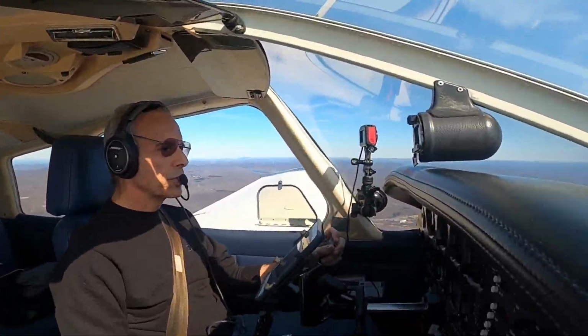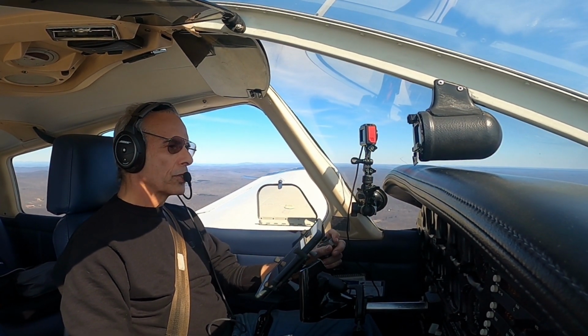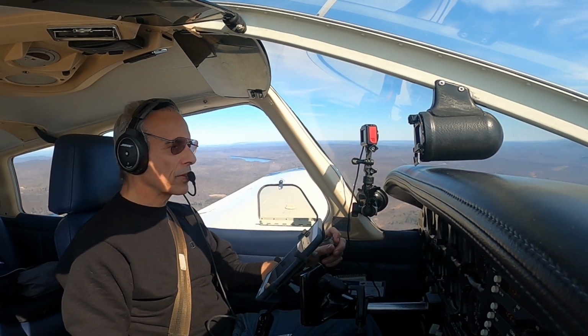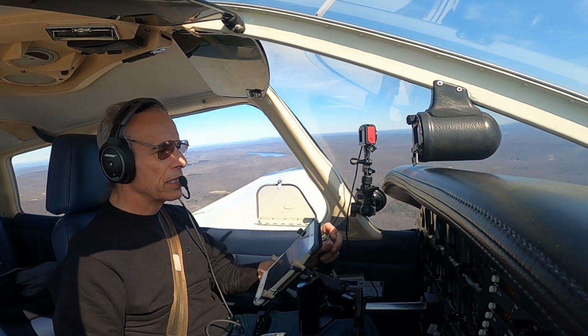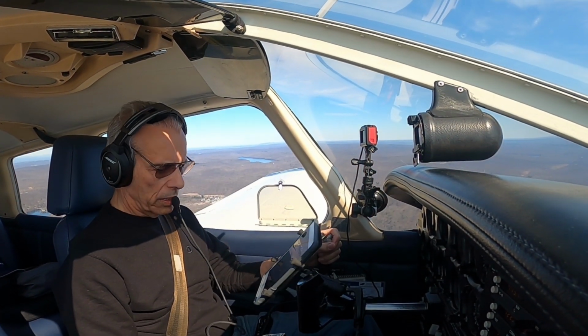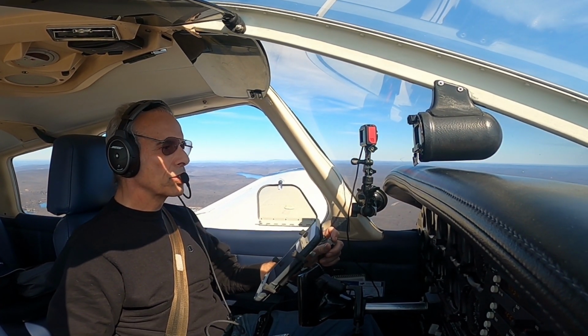Approach Cherokee 22336. Number 22336, go ahead. 22336 at 2500, about 7 miles south of Sussex Airport. Request flight following to Linden, New Jersey. Number 22336, bus 0326. Squawk 0326, 22336.